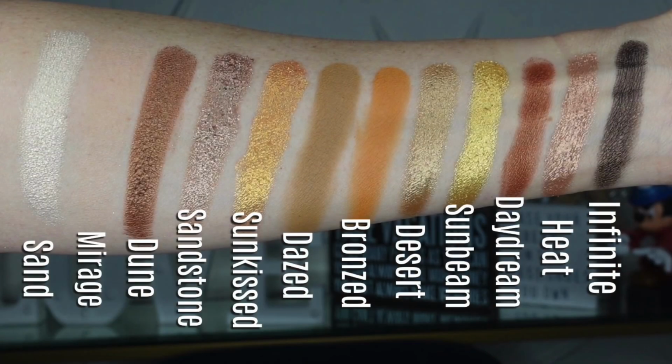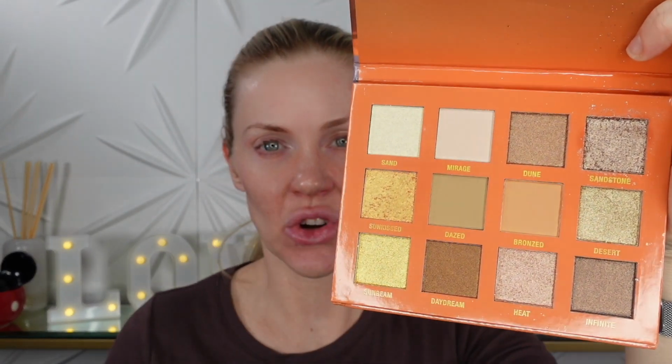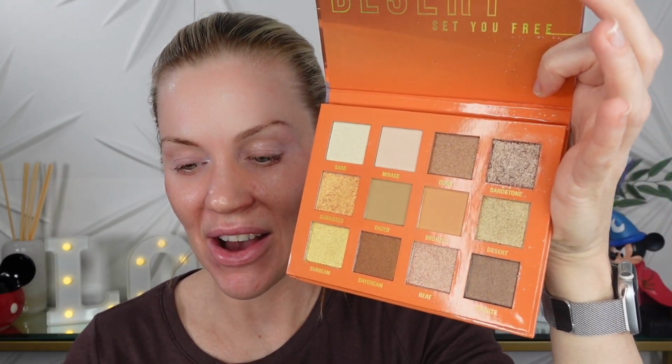Looking at the swatches from left to right, you're going to have sand, mirage, dune, sandstone, sun-kissed, dazed, bronzed, desert, sunbeam, daydream, heat, and infinite. Now, just from the swatches, this shade Mirage really didn't show up on me. It's more of a base shadow. If I wanted to set my eyeshadow primer, or on someone that's darker, it would show up. But for me, it's pretty much the color of my skin, so that one doesn't show up.